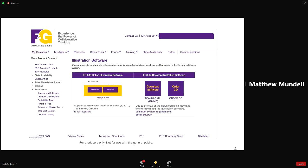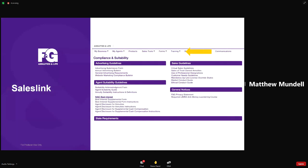Illustration software. Yeah, here we go. Training, we do provide, use Success CE. Not sure, Jeff, how many people on your team are all up and running and good to go with state requirements, things like that. But we have the ability to use Success CE launched out of SalesLink here. First of all, obviously product training. You need to take product training to sell our products, but also there are AML, there's questions and guides about state 4-hour training, things like that.